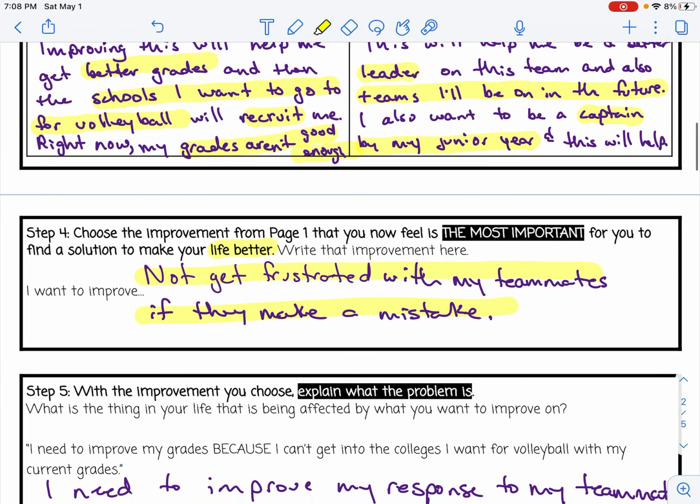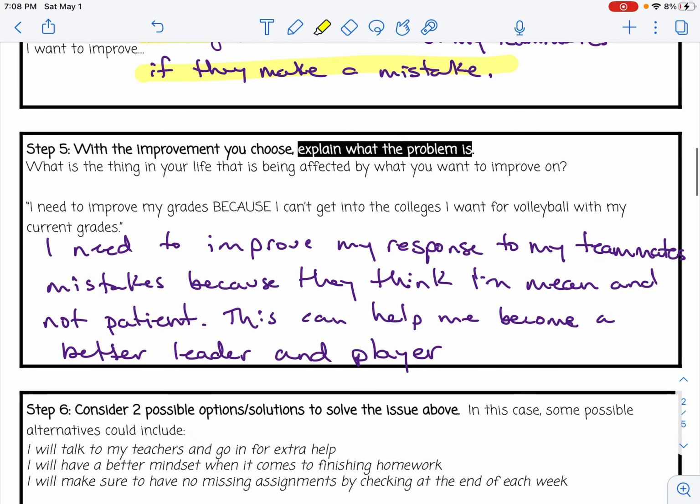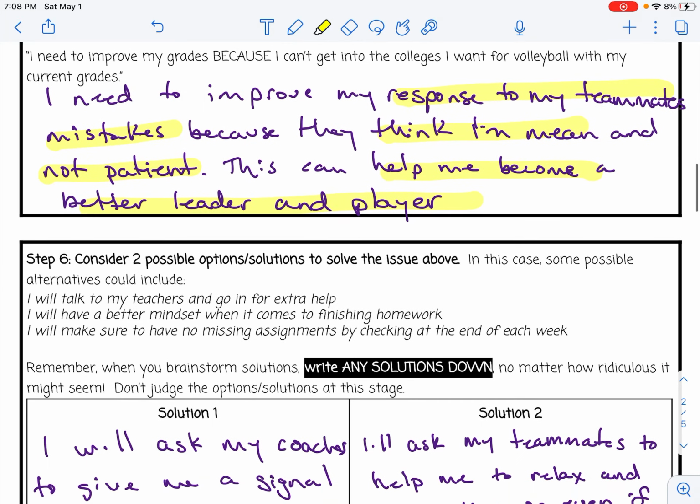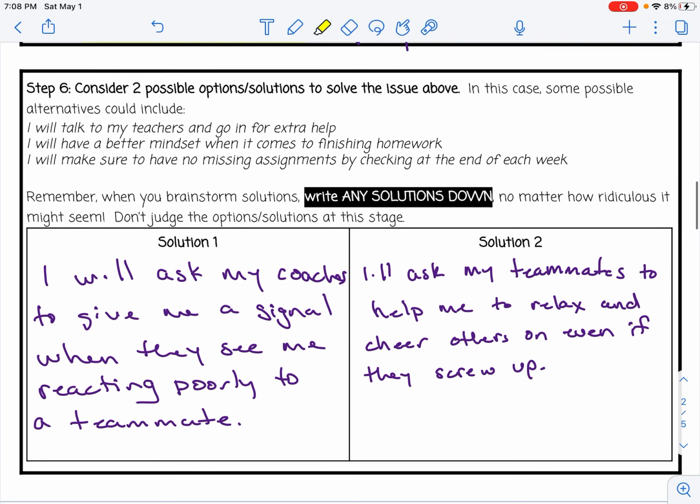Step 5. With the improvement I chose, explain what the problem is. What is the thing in your life that is being affected by what you want to improve on? Well, I wrote here, I need to improve my response to my teammates' mistakes because they think I'm mean. Okay, so they think I'm kind of a jerk and I'm impatient with them. So this can actually help me become a better leader and an actual player. Step 6, consider 2 possible options and solutions to solve the issue above.